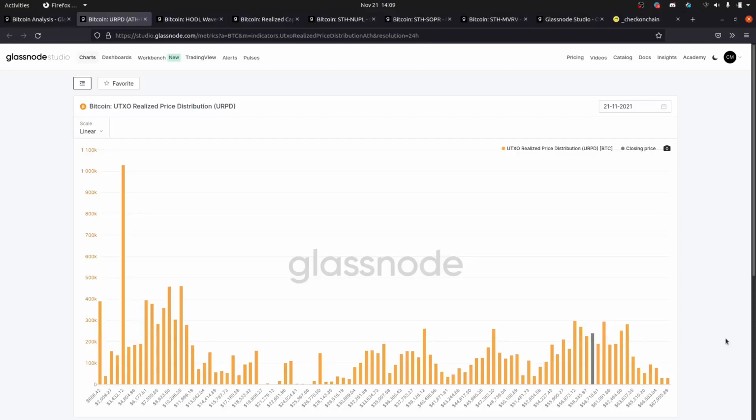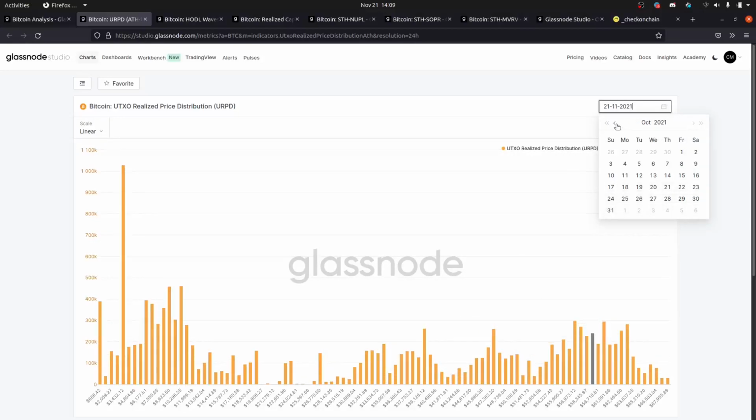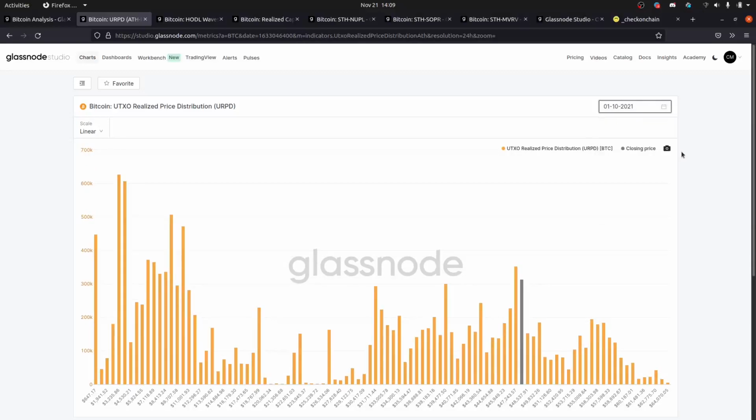So what I'm seeing here is it looks somewhat top heavy. You can see that a lot of coins here have thinned out. And in fact, we could probably even just jump back. Let's say the start of October. We're going to watch how this changes through to the 1st of October. Here we go.